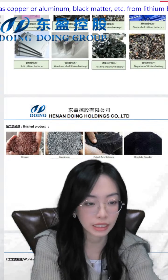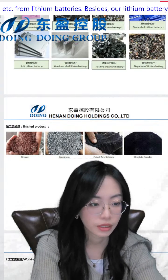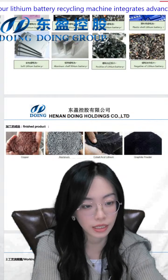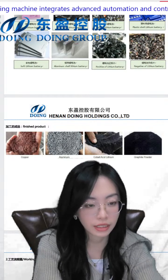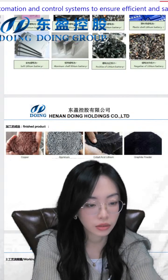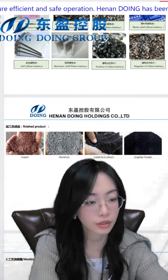So about this business, the significance is that it not only protects the environment. Because these lithium batteries have some harmful substances, like heavy metals and organic solvents, that are harmful to the environment, this business is conducive to protecting the environment. Also, we can recover valuable metals like lithium, nickel, cobalt, copper, and aluminium, recycle the resources, and make a profit.